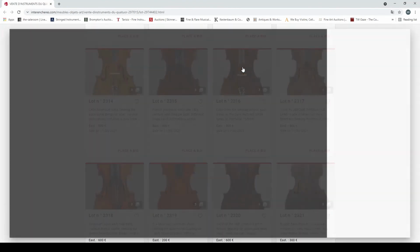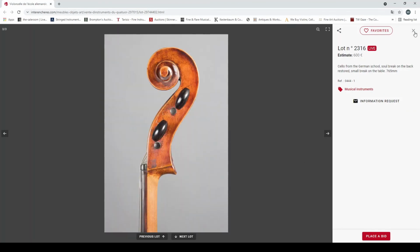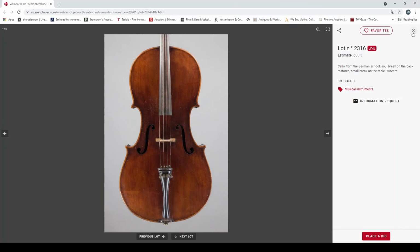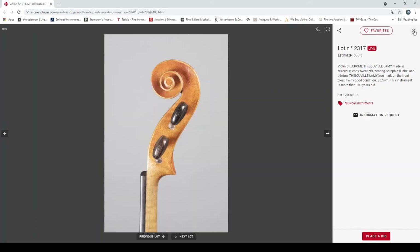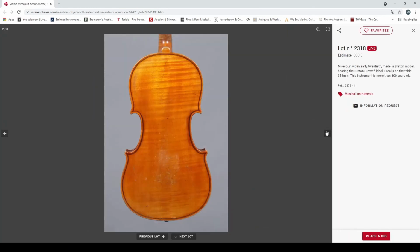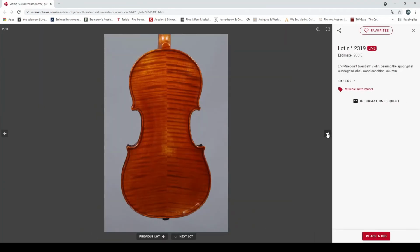Quite nice. Cello from the German school. Oh, I think we just looked at that one there. Violin JTL. Mirecourt violin, early 20th century. 3/4 Mirecourt violin.